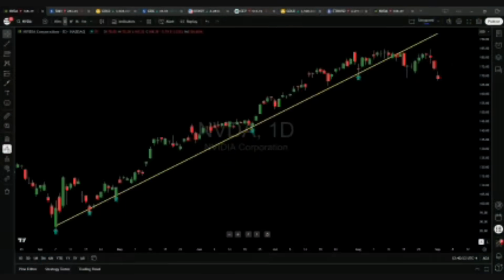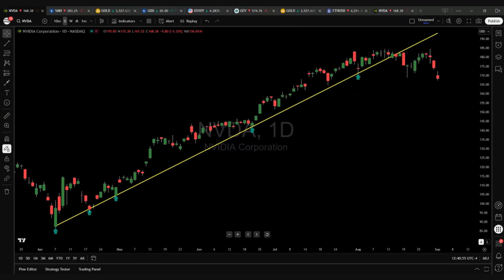All right, diving right into the charts. Remember, no BS, just charts. Here's that trend line, right? So this was your trend line that goes back to your April low. Remember the Liberation Day sell-off. Here it was all the way up. Look at that, all the way up, hammering over and over again. 1, 2, 3, 4, 5, and on the sixth hit, it broke.